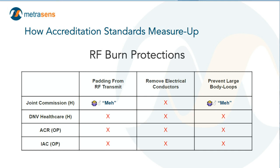If the goal is to prescribe specific concrete actions that prevent harm, really I shouldn't give anybody any partial credit on this, because having a policy or implementing training is not the same as requiring the practice of the specific prevention. But again, I'm trying to be generous here. So this is RF burn protections or preventions. What about hearing protection?